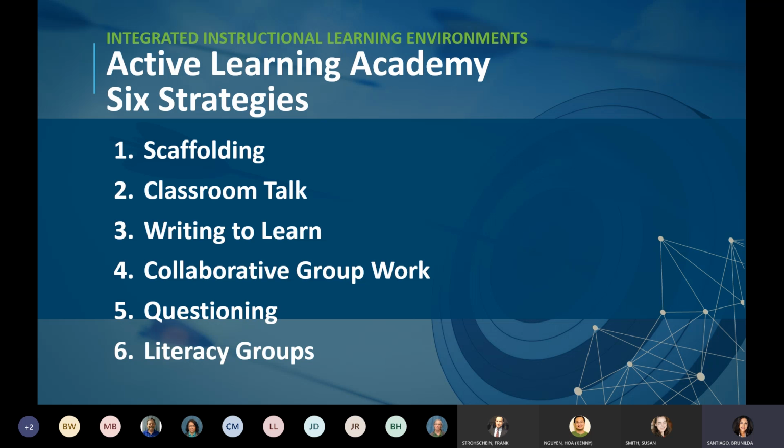Collaborative group work is one where, during the Active Learning Academy sessions, I was doing a lot of collaborative work, but not really assigning jobs to each one of the students.